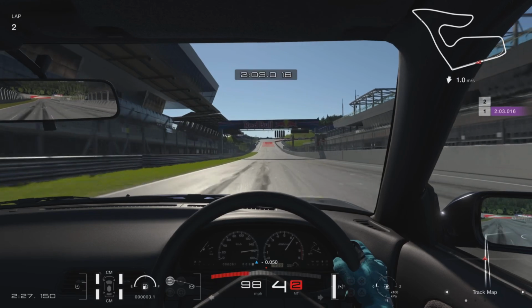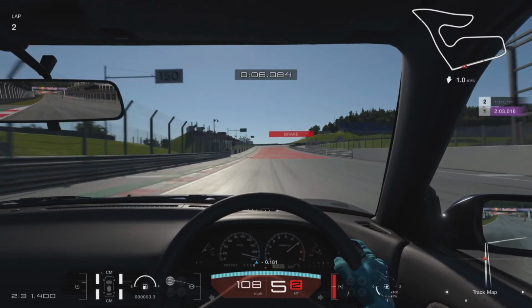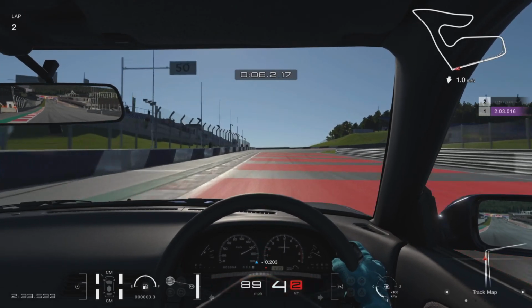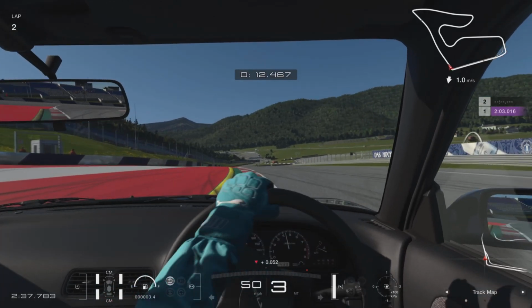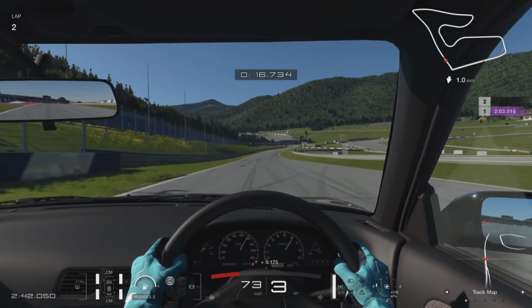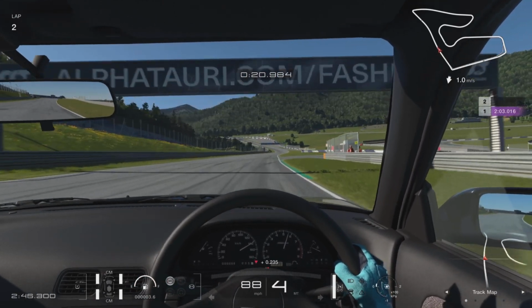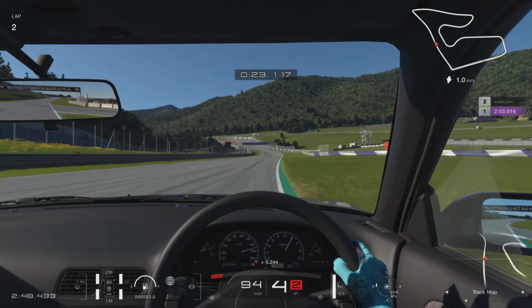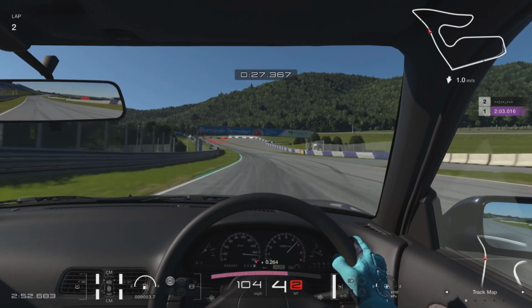So next up, everyone, we are in a Japanese car. This time we are riding in the Nissan Silvia K's Selection S13 from 1990. So this car, the S13 Silvia, was a popular option set as standard.